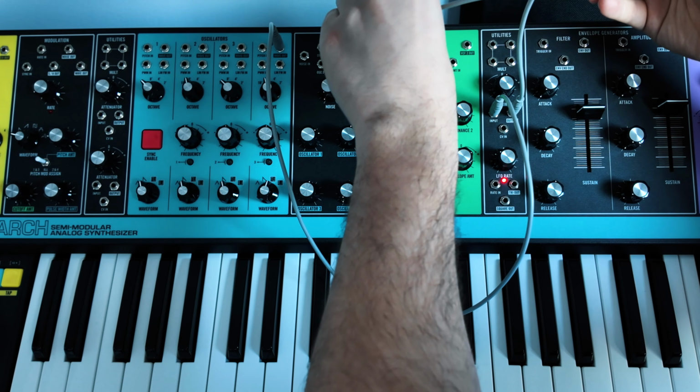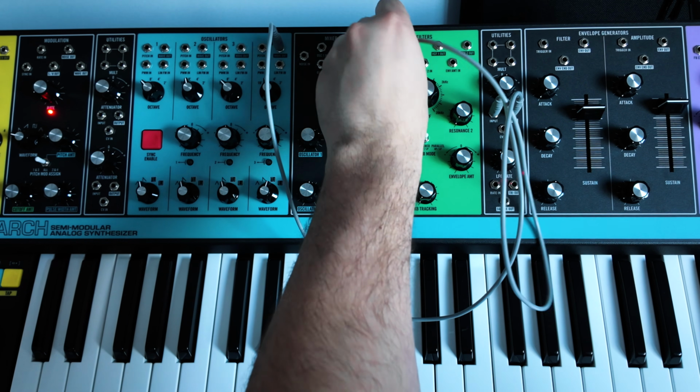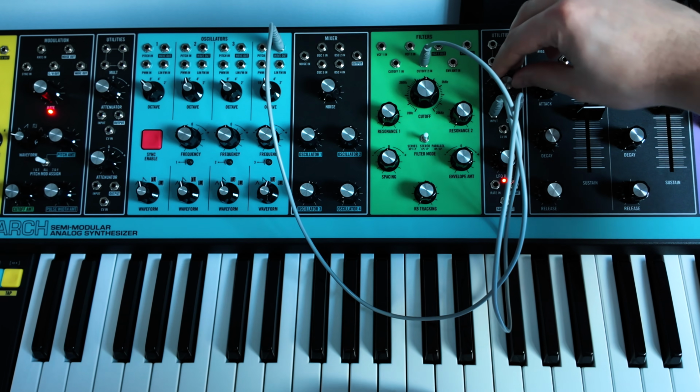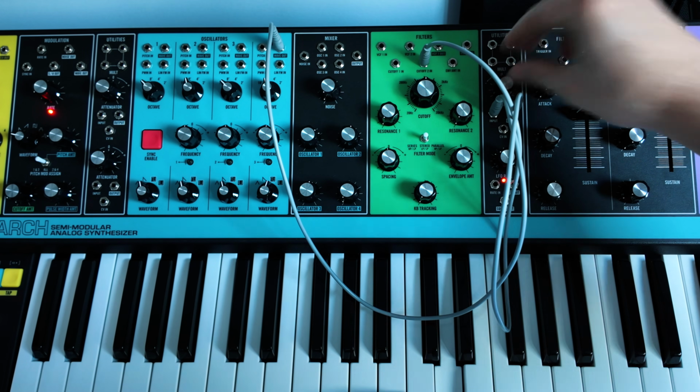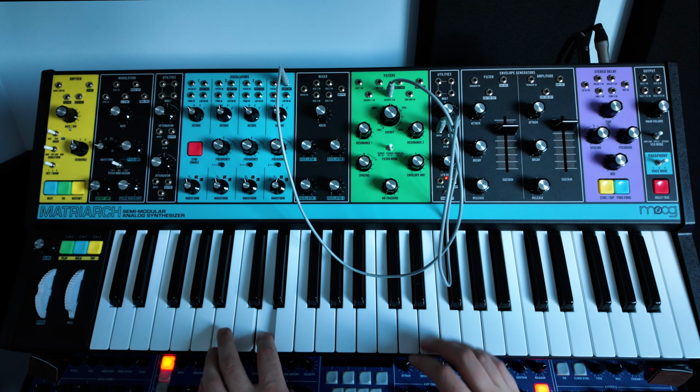Anyway, going from our attenuator again, which if you remember is like the amount knob for modulation, and going into cutoff 1. Let's start with just 1 cutoff. We might be modulating only one side. Actually, let's do cutoff 2 here. Let's see what happens. Yeah, so we're modulating only one side of the stereo filter, which is so cool.